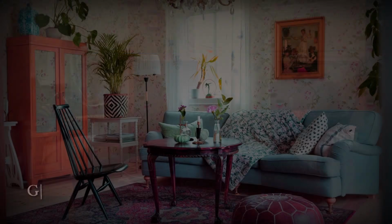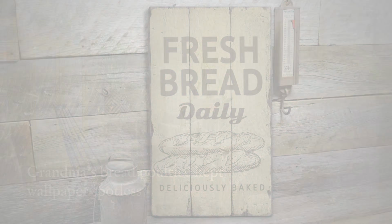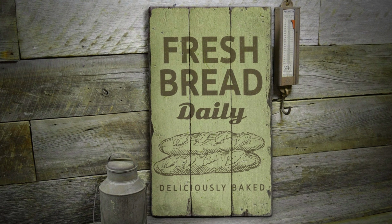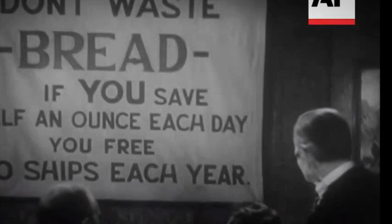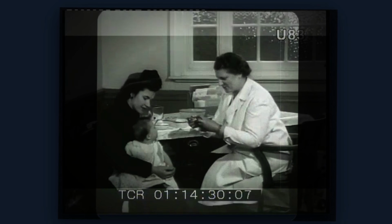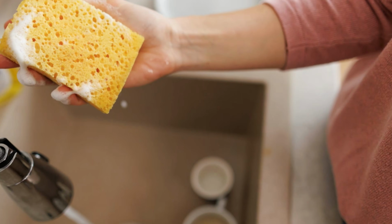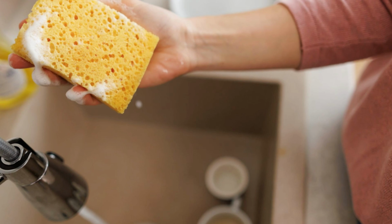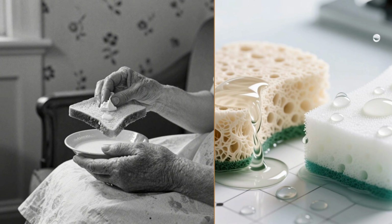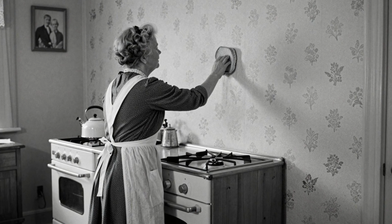In an era when every front room had patterned wallpaper, this trick kept walls presentable between annual redecoration. Bread cost about 9 pence a loaf. The end slices nobody wanted to eat became cleaning tools. It also worked as a poultice for drawing splinters and boils, but that is another list entirely. Today, specialist wallpaper cleaning sponges cost £4 each and work on exactly the same principle: gentle adhesive contact. Your grandmother just used bread.